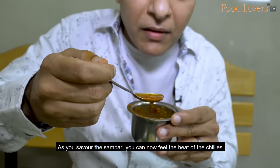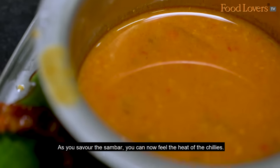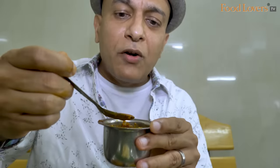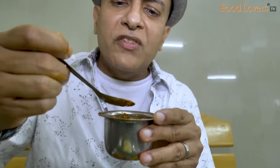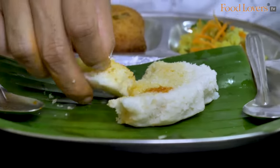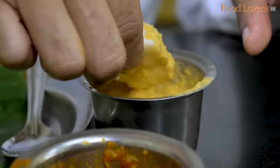And the sambar, you can now feel the heat of the mensin kai. I don't know what chili they use in this. Perhaps the Biyadgi Mensin Kai to a certain extent, because the color of the sambar is quite deep. But as you taste spoonfuls of the sambar, you can now detect the presence of that chili warmth on your throat. I think it's time to go back to that chutney.